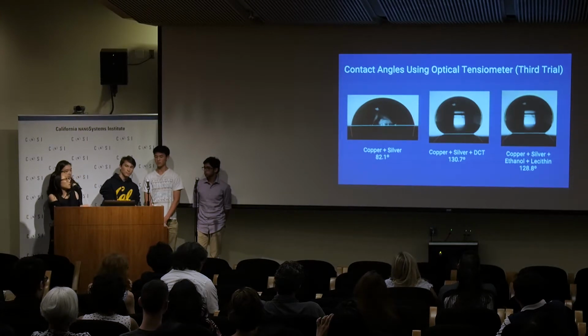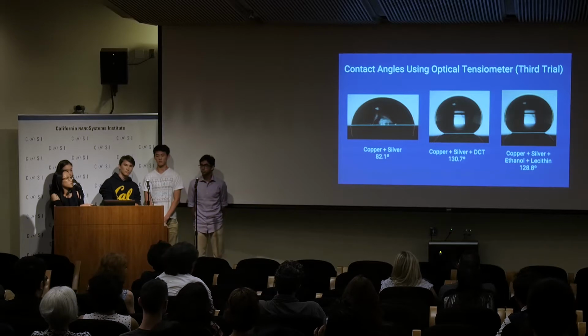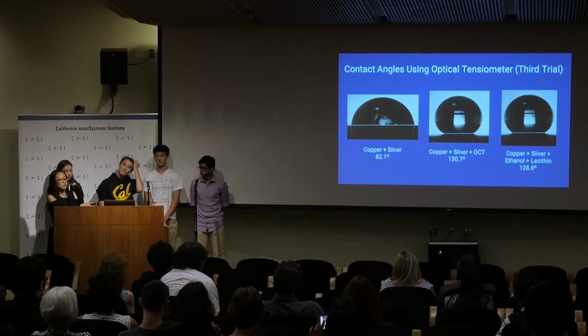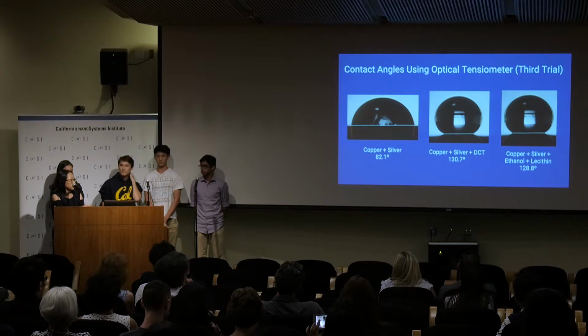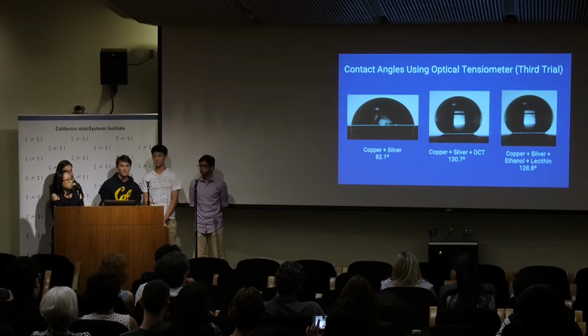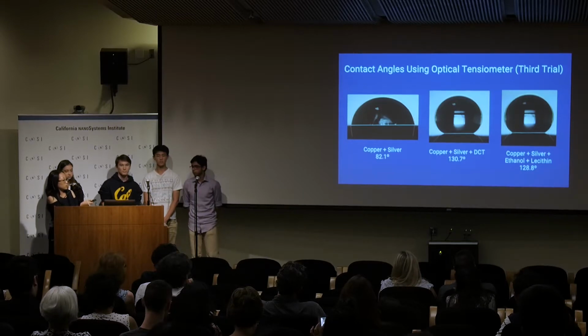So this is a closer up look of the contact angle of our third trial using an optical tensiometer. So the optical tensiometer gives us a more exact estimation of our contact angle. Copper plus silver was 82.1, that was our control. Copper plus silver plus DCT was 130.7, and copper plus silver plus ethanol in lecithin was 128.8. As you can see, the last two were pretty similar.